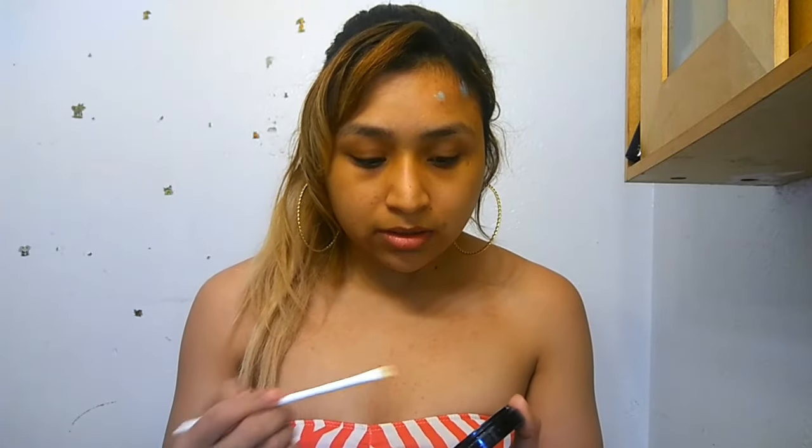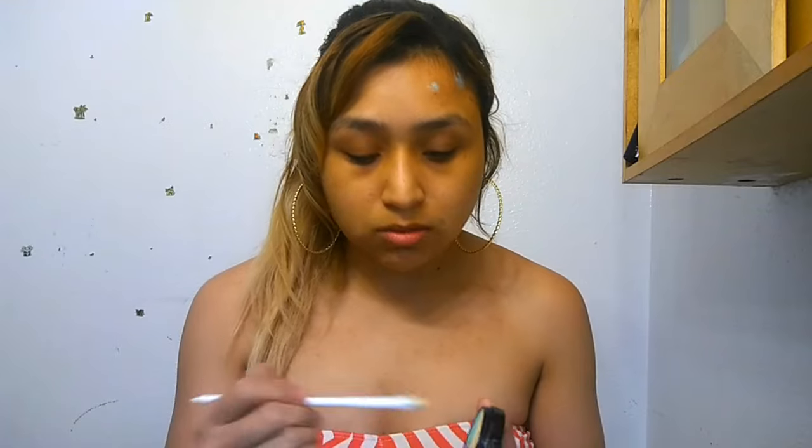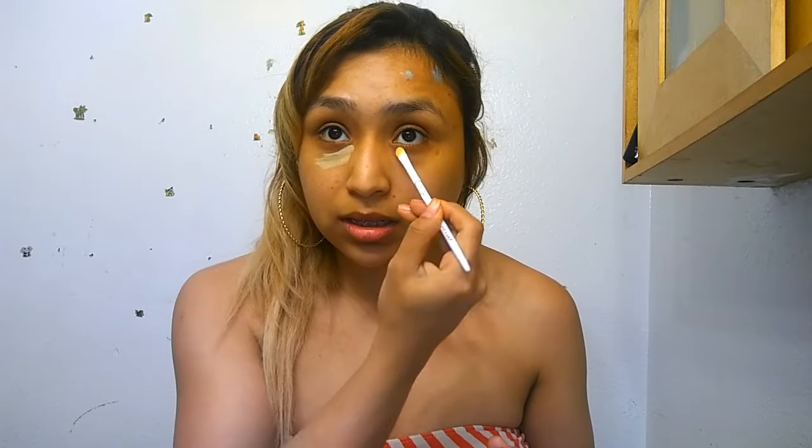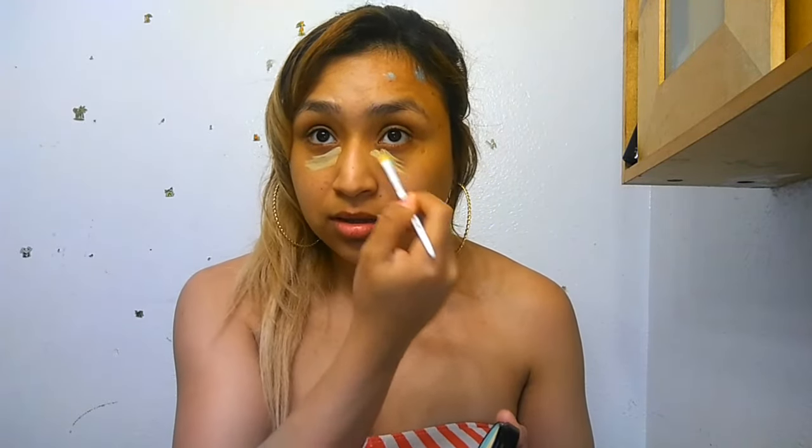I just have a lot of under eye bags, so I'm going to use yellow. Yellow baby. Just go like this. I honestly feel like it makes a difference. This is why I do it. The next thing we're going to do is just blend it with our fingers.